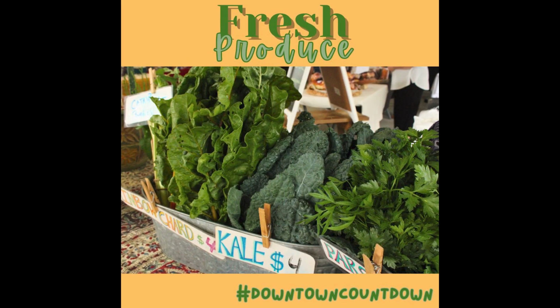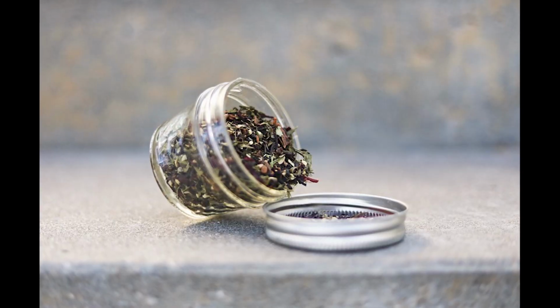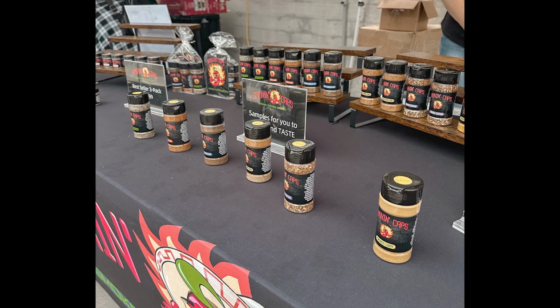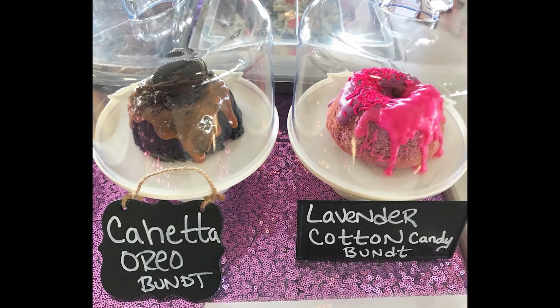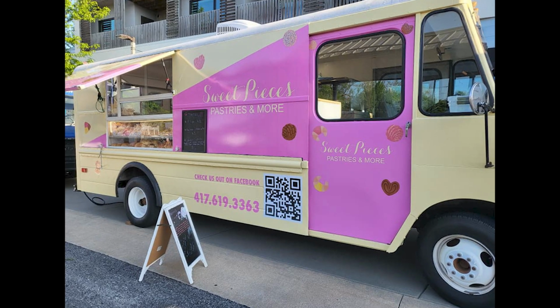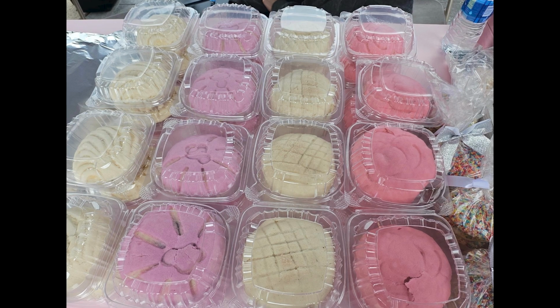You can also find fresh produce, pizza crusts and pastas, teas, plants, pottery, seasoning, crafts, and other merchandise, and plenty of sweet treats. Sometimes even food trucks. When I went there, there was probably 7 food trucks, and don't go to this one without being kind of hungry, because you want to try like everything. There's literally so much food, I could eat a full day's worth of food just in 15 minutes by walking around the farmers market.